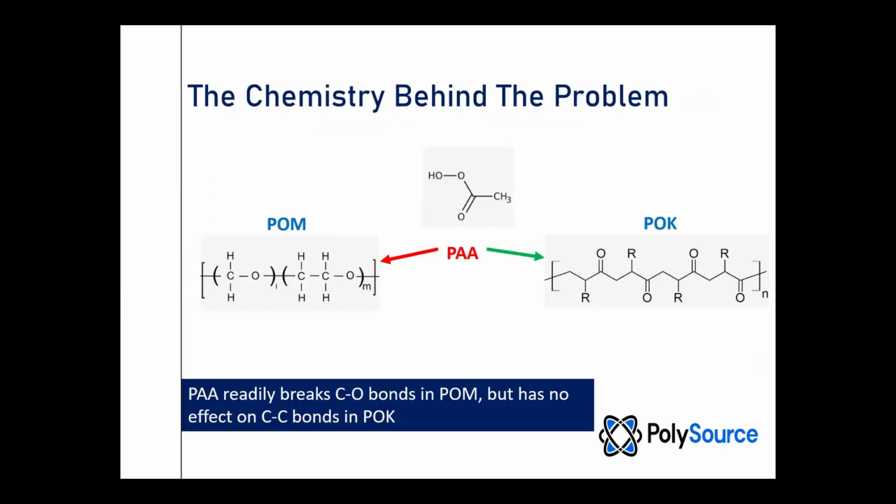Through the design funnel, we started looking at it, and really the chemistry behind the problem that they brought to us with peracetic acid. We can see how it readily breaks down the carbon-oxygen bonds in POM, but has no effect on POK.